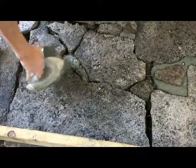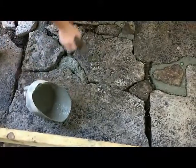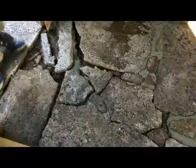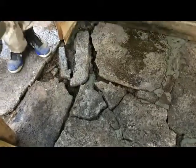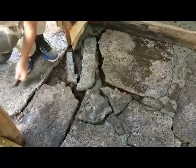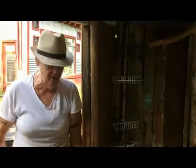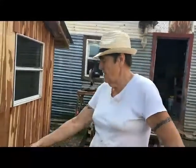Okay. All right, see? And so now it's more even. Cool. I've already lifted this one. I will lift this piece, and then I'll just fill in. Awesome. And when I get done, I'll have her turn it back on and show you how absolutely gorgeous it is.